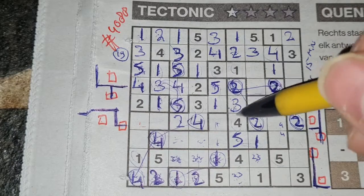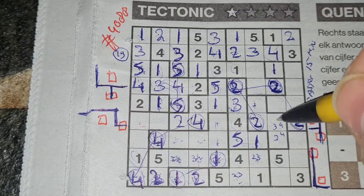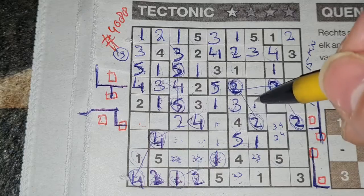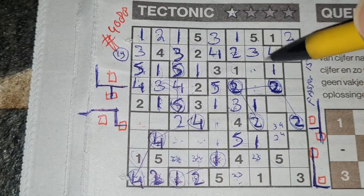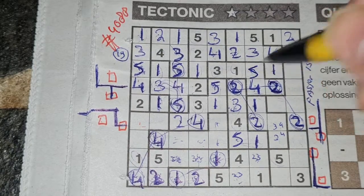This box can be a 3, so the 3 goes together with the 4 as a pair in this quadra box. So 1 box left in this quadra box for the number 1. Okay, 2 boxes left in this area for numbers 4 and 5. We have a 4 there, no 4 there. 4 should be here. And a 5 goes there.